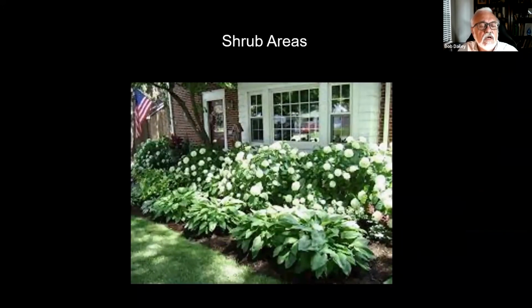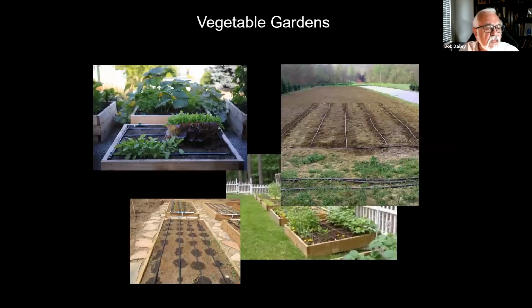Shrub areas: here are some hydrangeas and some hostas and other plants growing in here. These are all drip irrigated, and as you can see, these plants are extremely healthy. I looked at these and I didn't see any spores or any fungal infections on there. I didn't even see a lot of insect infestations. So I think that was really indicative of what drip irrigation can do.